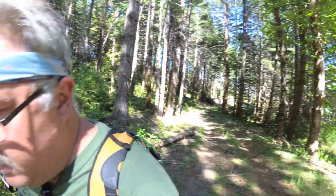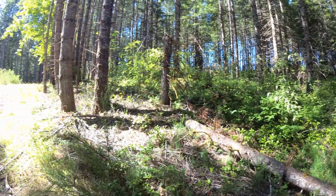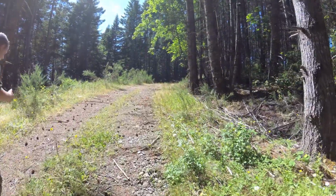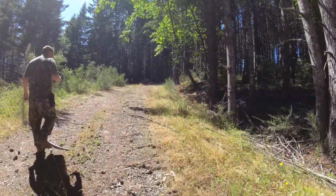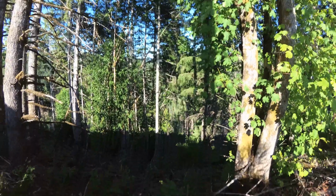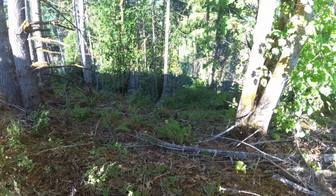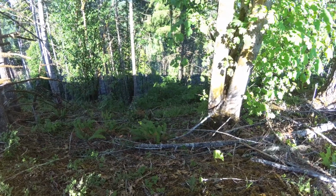You guys see anything back there? Hearing some noise down in this little canyon, ravine, whatever you want to call it. And it almost sounds like something walking, but can't be sure what it is. But the dog was kind of freaking out.